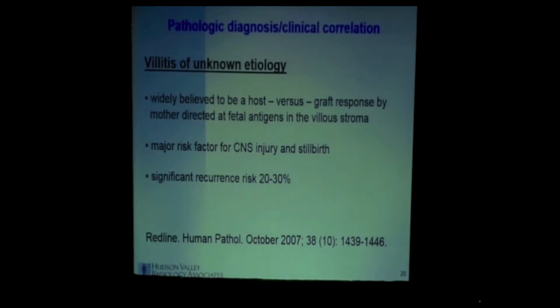So what does the pathology literature say about colitis of unknown etiology? It's believed to be a host versus graft response. It is a major risk factor for CNS injury and stillbirth, and it carries a significant 20 to 30% recurrence risk. So, in addition to the other clinical reasons why I think identification of severe placental disease is important, it also, from a medical legal perspective, establishes antecedent disease that is not due to any peripartum, obstetric, or neonatal management.